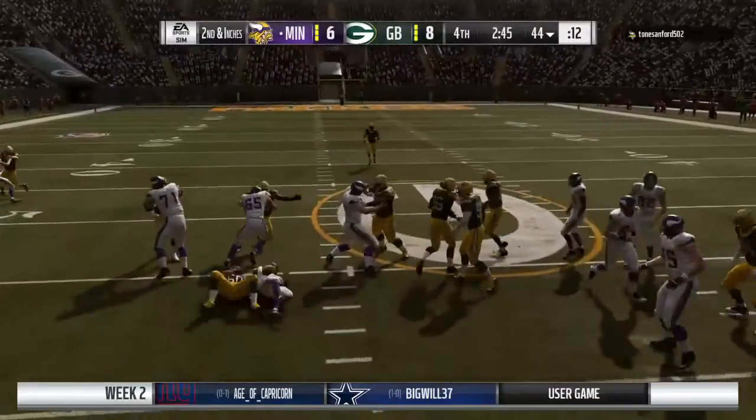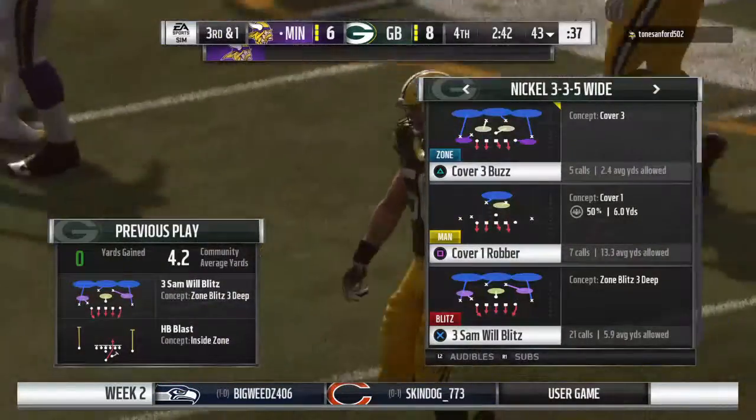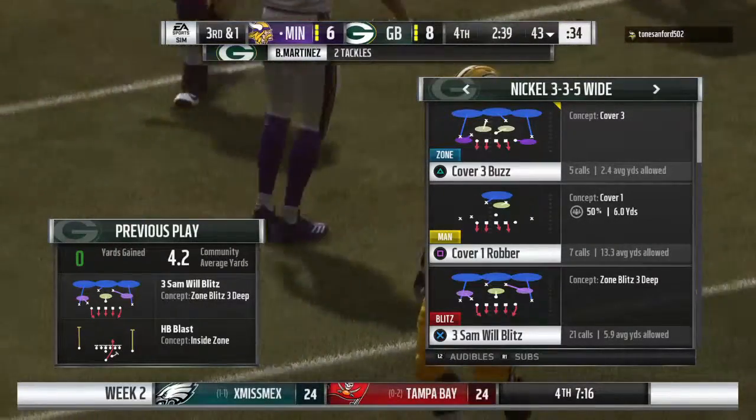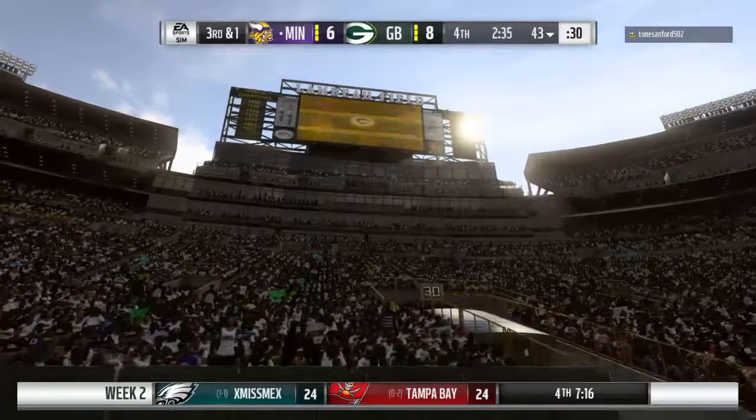Again, it's Cook. And this carry not as productive. He's swallowed up at the line of scrimmage. Not enough there for a first. No gain, as a matter of fact. And it leaves them at 3rd and 1.